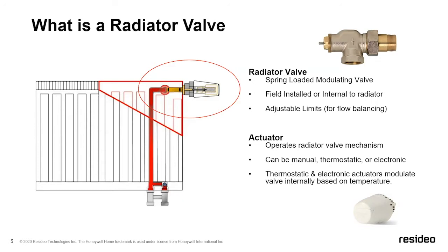So if we're looking at just the basic question of what is a radiator valve? Simply put, it's a spring-loaded modulating valve. So it's got a little piston on there that opens or closes to allow water through. There's two different ways that you typically see these in the field.